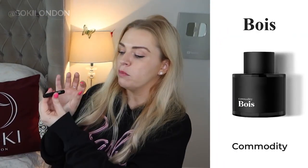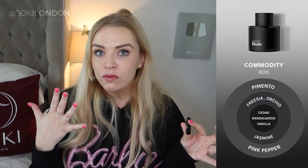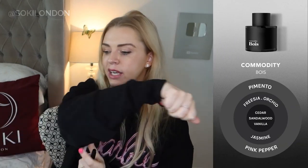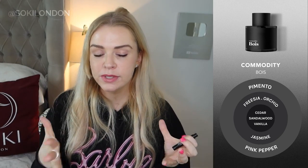They also have Bois, which is French for wood. Now this is a little bit of a sweeter wood. We've got vanilla in here, and it's also spicy with a pimento chili, a bit of pink pepper. So at first you get quite a refreshing note, and then as it develops, you're getting a cedar sandalwood combination with some vanilla. So more of a classic traditional woody scent. Doesn't have quite as much of the intensity as the whiskey one. Perhaps a little bit more daytime, could definitely wear this to work, and then maybe wear the whiskey one in the evening.